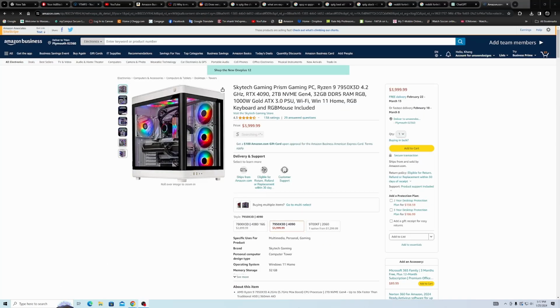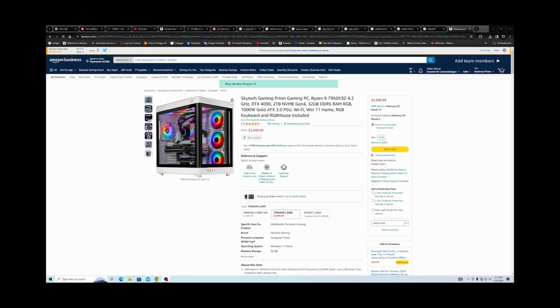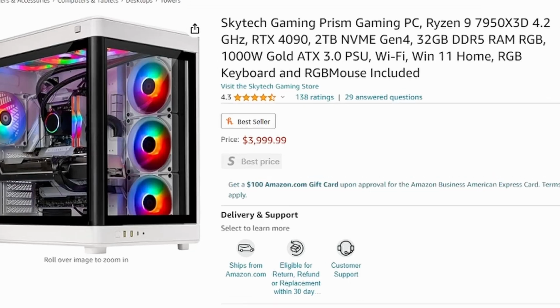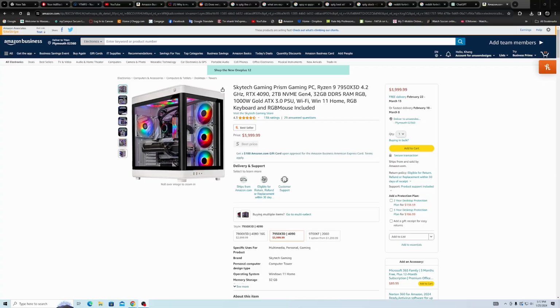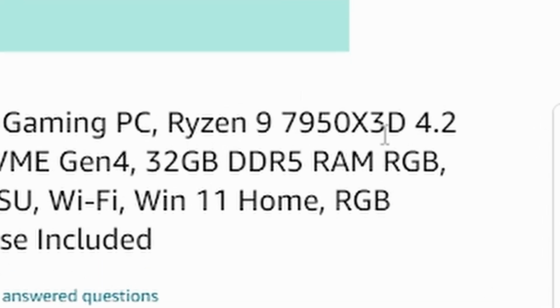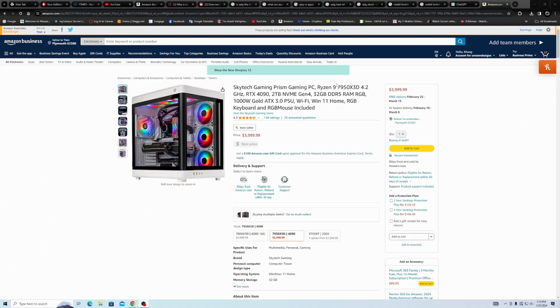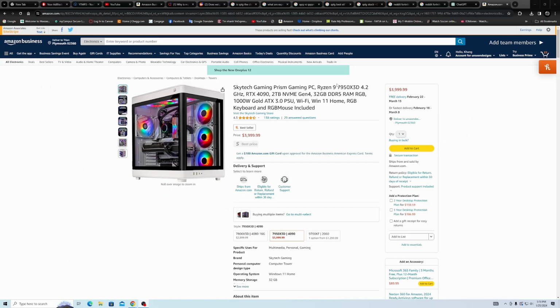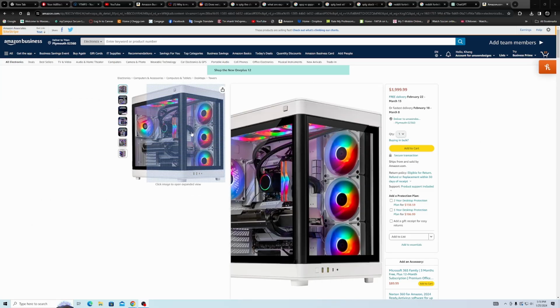Now this is for the gamers who just have too much money. $4,000. It's like $800 more. It has a better CPU, but it doesn't make too much of a difference. I mean, you're already getting crazy frame rates and graphics, but it looks amazing.